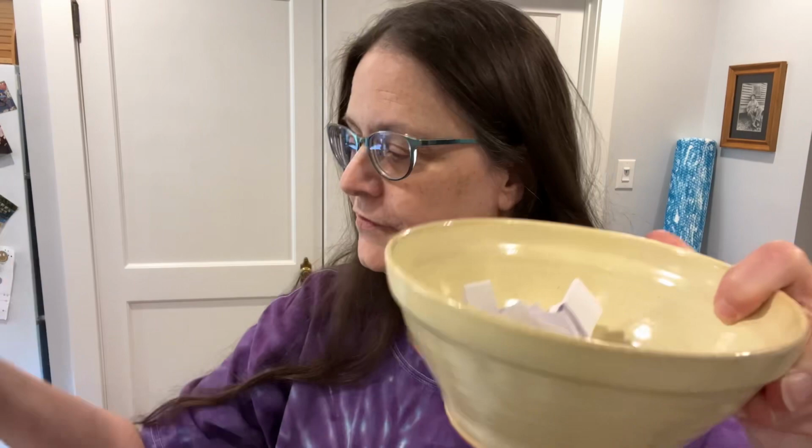Okay, so let's pick a winner for one of the October featured row counters. And by the way, I didn't say this before, but whichever one the winner picks, the other one will be put in my Etsy shop for $15.